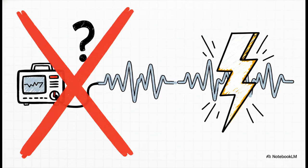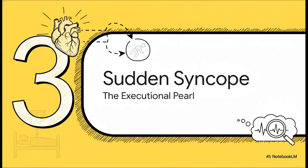If you hit the sync button, the machine is just going to sit there endlessly searching for a signal. It'll fail to deliver the life-saving shock while precious seconds just tick away. Or worse, it misfires and compounds the chaos. For VFib, you must deliver an unsynchronized, high-energy defibrillation immediately. No waiting.